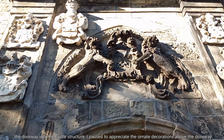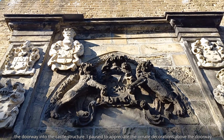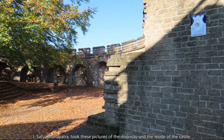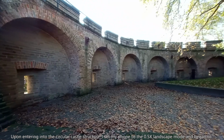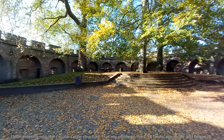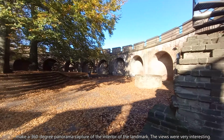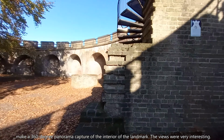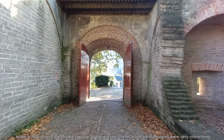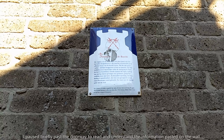But first, take a look at this ornate architecture. The inside is very interesting. You can see fall colors in all its splendor, and you can see some interesting designs all around. Some information on the citadel.